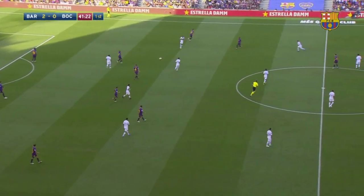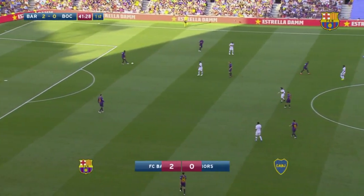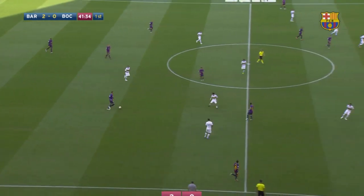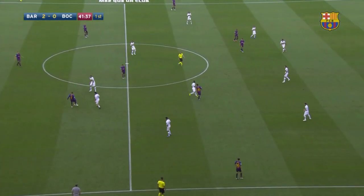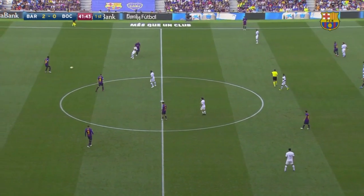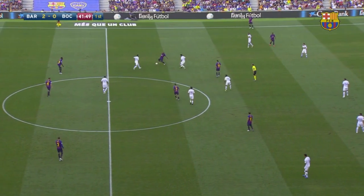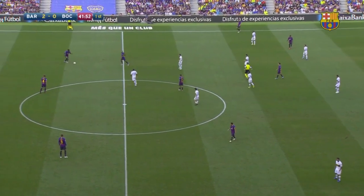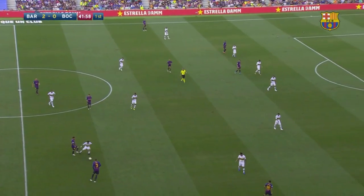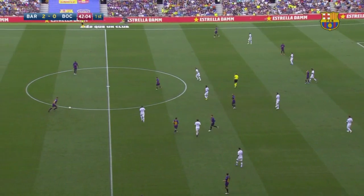Vidal to Malcom. Very good first half from Barcelona. Possession easily more than two goals up. Rakitic. Arturo Vidal. You'd imagine Arturo Vidal will settle in quickly, won't he? Because he's been with Guardiola at Bayern, so he'll have all the Barca principles in mind.